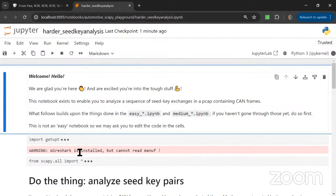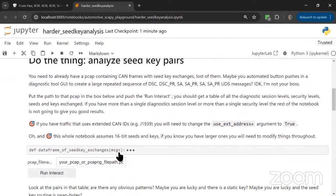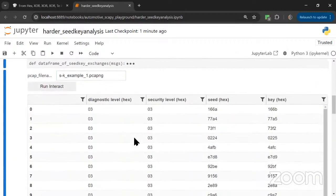You might get warnings about Wireshark not being installed or whatever. Deprecation warnings, don't care. We're hackers, we don't care about warnings. After you run it, you should see a button that says run interact and a box where you can put in the file name. I think the very first one is sk example1.pcapng. When I hit that button, this Python code that I wrote goes through and extracts the seed and the key, the seed and the key, the seed and the key. This isn't exactly what you see in the table, but it's the same code. It's the same relationship between these two. So in this format, does anyone see what the function is now?